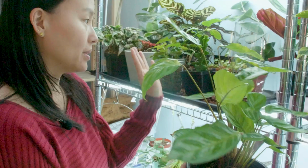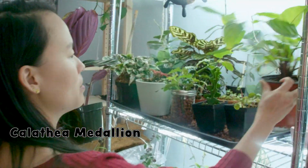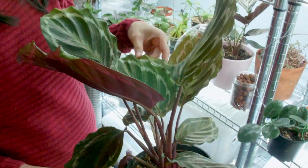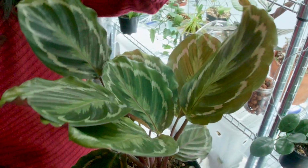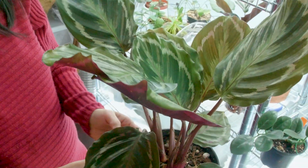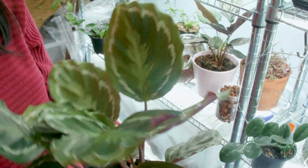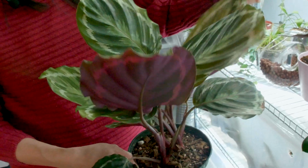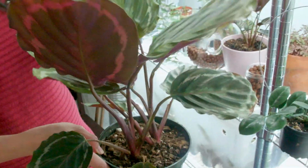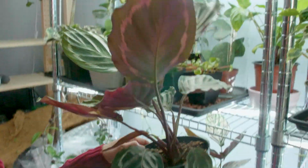And we did get spider mites. So we talked about that. My Calathea Medallion, we had a good beginning and then sort of a rough middle, and we're now back to a good place, I think. I had to behead it because it got really sad, so I just cut it all back. And now it's doing better. It's still not as pretty as it was when I first got it, but it's nice to see it come back from the dead.